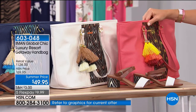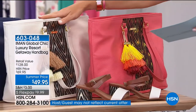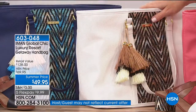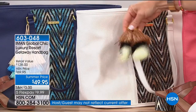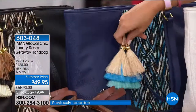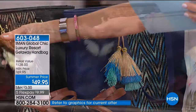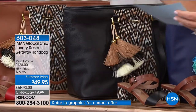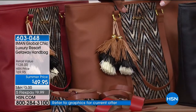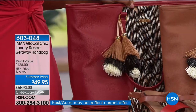Starting at the front, we've got this in the gorgeous coral rose. Next to that, this is the cream. Oh, I love anything with tassels. I just have to shake it. This is the funnest bag of the season. Here it is in the navy. And then we've got it for you in the classic black. Gorgeous. Here it is in the cognac. Oh, how beautiful is that? Nice and rich. And right next to mine, look at the red. Yeah, and the red.